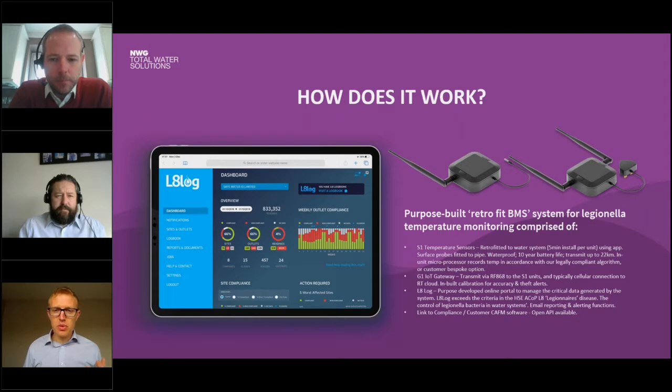They're retrofitted to the water system. It takes a few minutes for the engineer to install, using an app to tell it where it's installed, give it the right trigger temperatures and specify it. As Michael said, there's a little bit of skill involved in making sure they go in the right place and on the right parts of the water system. The surface probes are fitted onto the pipe. The unit itself is waterproof and it has a 10-year battery life.